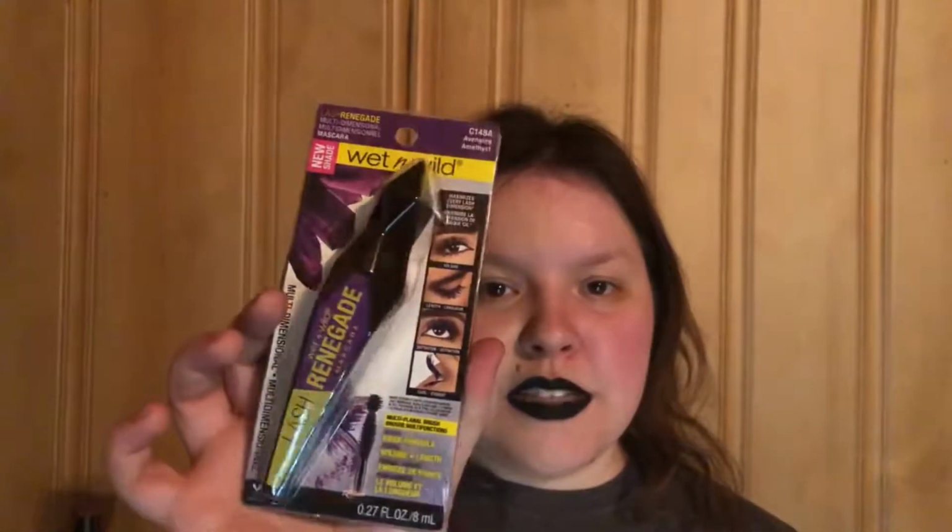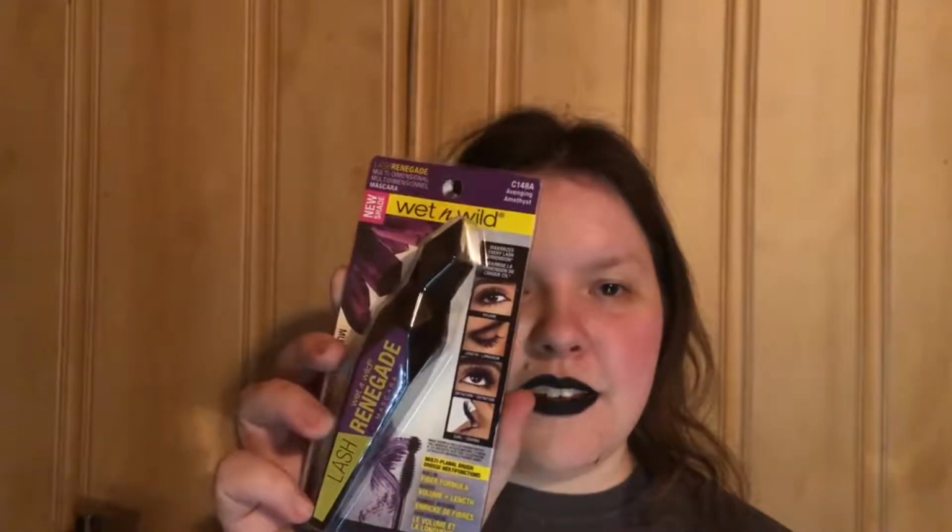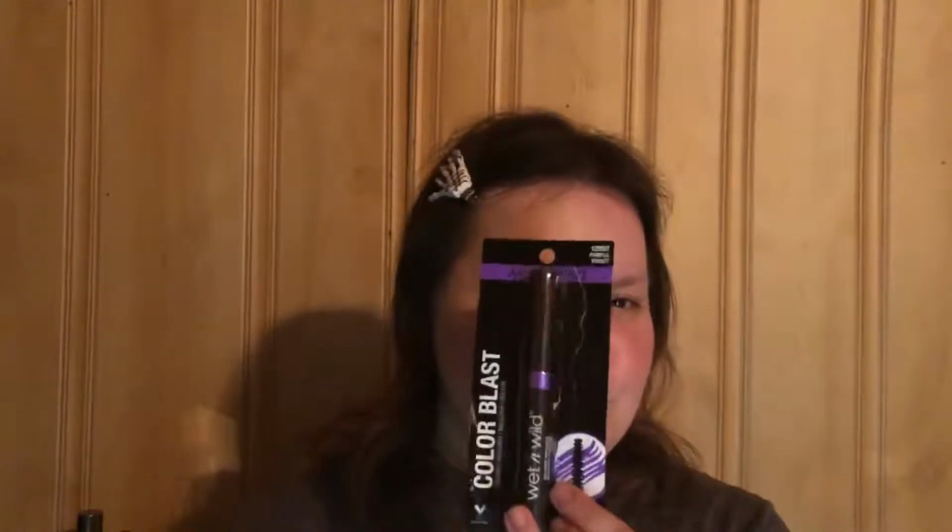So with my Wet n Wild haul that I did, I also got this Wet n Wild Lash Renegade Mascara in shade Amethyst. This is something that I'm not going to be using in the video, but it's a purple mascara. It's just like a normal mascara. It's not part of their Fantasy Makers line. But I thought it'd be cool to have a purple mascara, but then I realized, oh yeah, you just bought the purple mascara here, so I don't want to open two purple mascaras. I'd rather use that one for now and then maybe try out this one later.